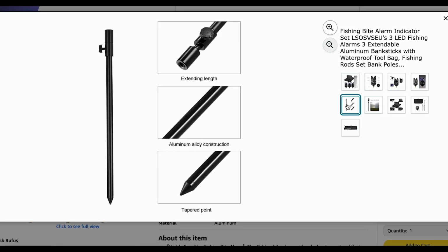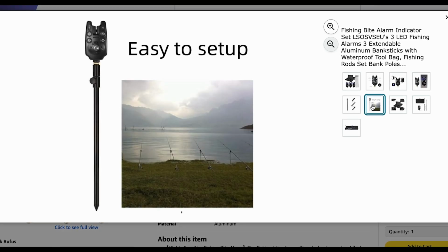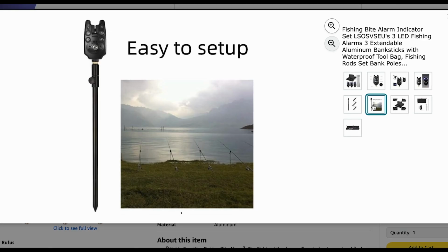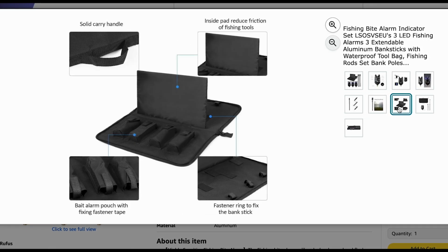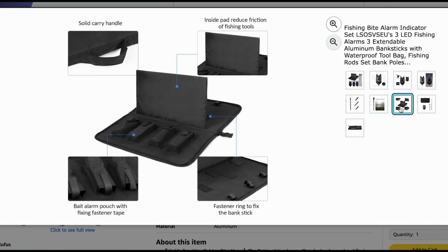At just over 300 grams in total, it's lightweight, portable, and comes with a waterproof double-layered tool bag to keep everything organized and dry. For anglers targeting species like carp or catfish, the LSOSVSEU kit strikes a rare balance of affordability, sensitivity, and thoughtful extras. That combination is exactly why it secures second place in our 2025 ranking.